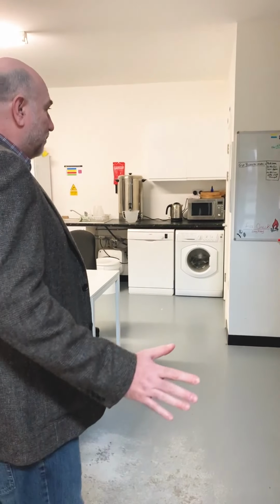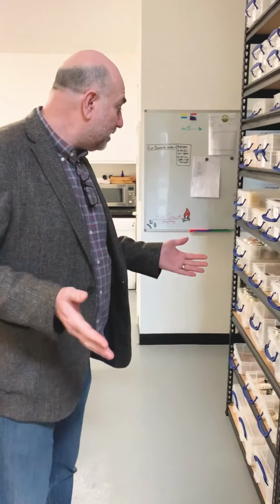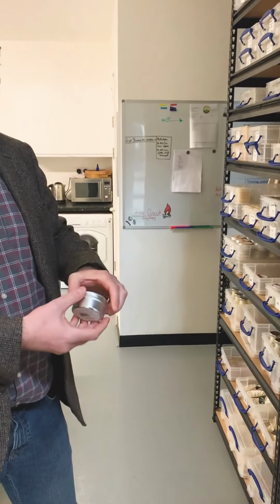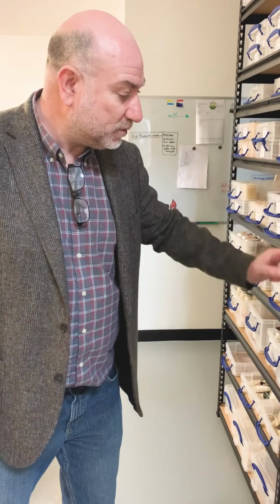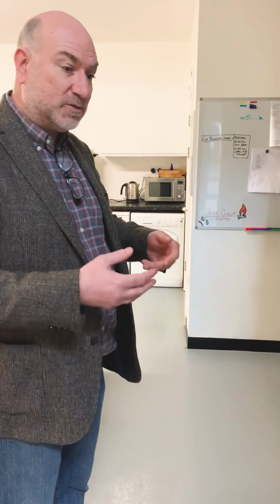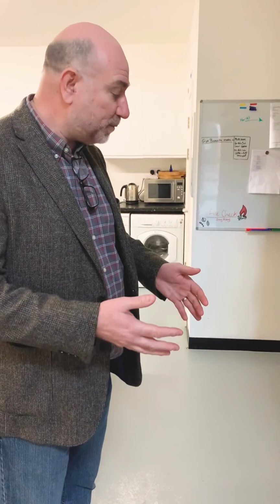We also produce hand creams, and we very much have a solid hand cream approach, and that enables us to provide hand cream bars in aluminium tins. And it also enables us to provide refills. So once a customer has an aluminium tin, they can just buy the refill, and obviously that saves on packaging.